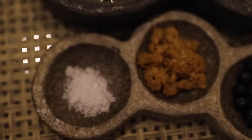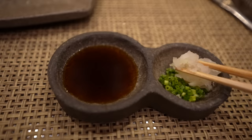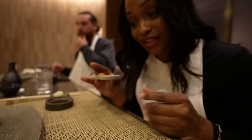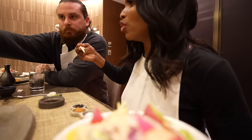So the meat is served unseasoned. Yes, it is that good. And the chef instructed us on how and when to use which condiments. It was a lot of fun experimenting and mixing different things together. This is fresh black pepper. First Kobe beef ever.